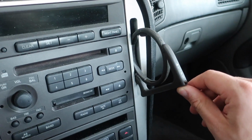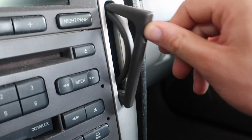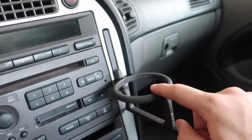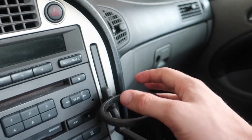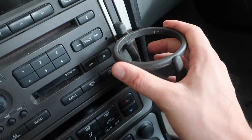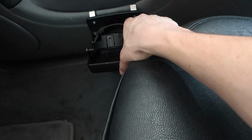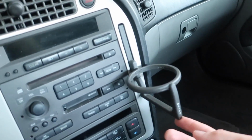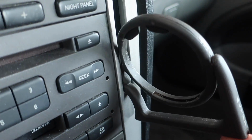Look at that. That's some serious engineering that went into that right there. But it's a little bit flimsy. These do tend to break off. It's also kind of small. You can't really fit something in there. So I don't really ever use my cup holder. My dad, actually, this is his car, has an aftermarket, heavy duty cup holder that he keeps over here. But nonetheless, still extremely cool. And just look at that. That is so satisfying to watch.